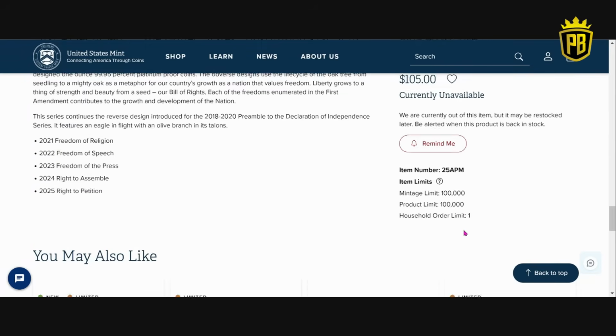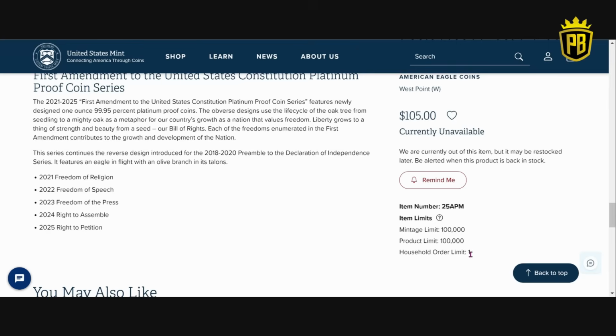And a couple days prior to the U.S. Mint releasing this coin for sale to the general public via the website, they dropped it to 1 per household, and they still sold out in 4 hours. Now, I can't tell you how many went to other dealers in these bulk buy packages, so on and so forth. They didn't sell 100,000 in 4 hours via the website. I can tell you that much.